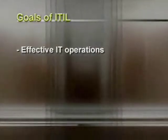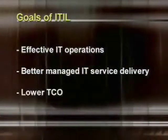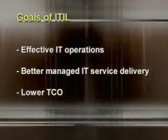You're looking for more effective IT operations. You're looking for better managed IT service delivery. You're looking for lower total cost of ownership for implementation of IT hardware, software, and services. So the goals are entirely worthwhile. What you need to do is think about both the training, but also think about the mindset changes that are required for you and your staff. Everyone in the IT department needs to have a new focus on service quality, service management, and service delivery. If you can help your staff achieve that, then you'll be a long way toward implementing more effective services and service management.